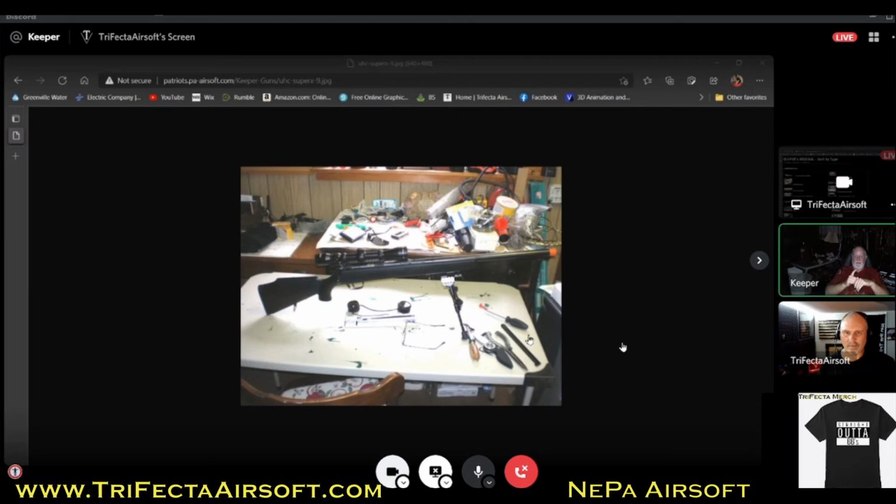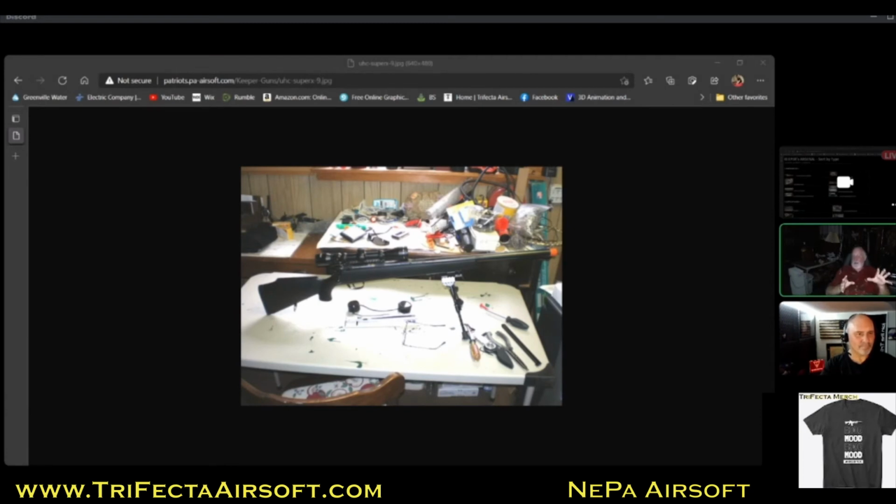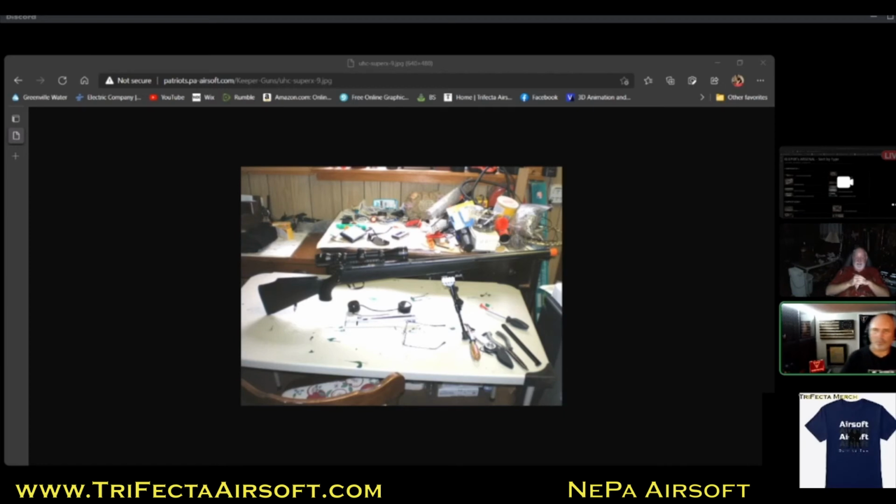Oh, wow, that looks sharp. Until you go looking for the shell after you're shooting it, of course. Exactly. And they're brown, so they go in the leaves. You never find them. So it was a fun experiment, but not something that I would want to use on a regular basis. Yeah, it's not something you want to use on the field for sure.